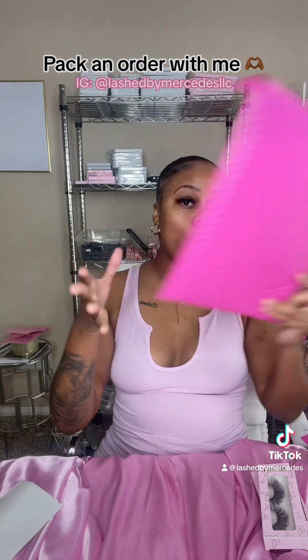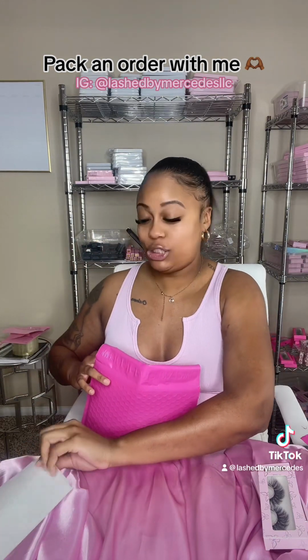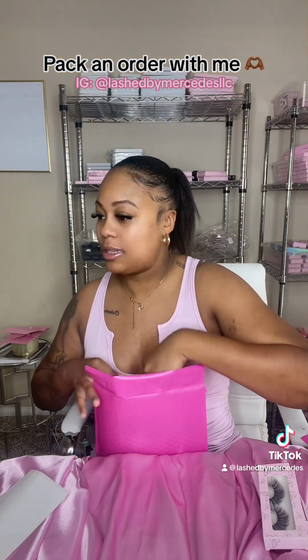So we're going to package up hers in a Big Pink Polymailer, as so. I already got her lashes here, so we're going to put her printing pack in her package. And then we're going to put a business card. These are my business cards. Super duper cute. Put that inside the package.